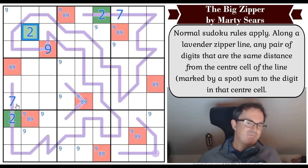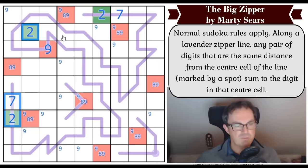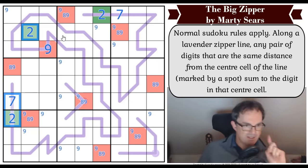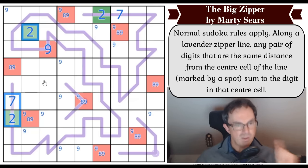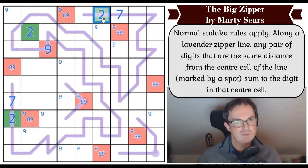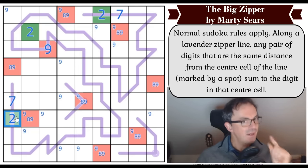So this is right. You may then say, well, hang on, haven't you just proved the puzzle's broken? Not quite, because there is one way that this can work. And that is if the complement to 2 over on this side of the grid was the same digit as 2. Because if that was the case, what would then happen?